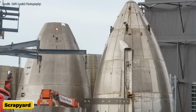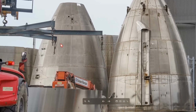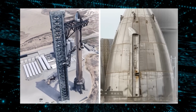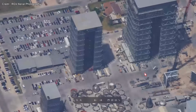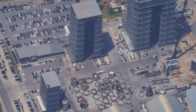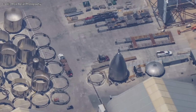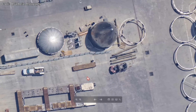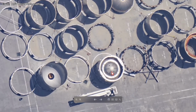The scrapyard, in contrast, offers a retrospective view. Filled with nose cone tips from previous builds, it serves as a tangible record of Starship's evolutionary journey. Venturing into the ring yard, one is met with a peculiar sight, a uniquely flat dome distinguished by a flange pipe. Its purpose is the subject of much debate, with some suggesting its potential role in a test tank. Adding to the intrigue is the appearance of a piece labeled Booster 14.1. Its role in the broader Super Heavy testing regime remains a mystery.